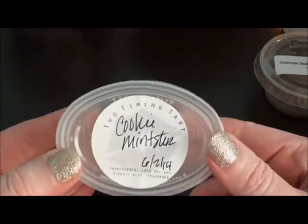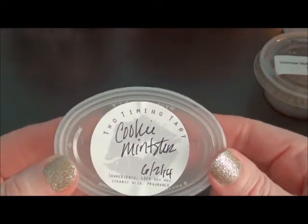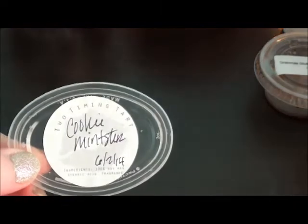From Two Timing Tarte, this is Cookie Minster. This was a good piece of wax. I don't know how many ounces are in here. Well, it says 2 ounces, but sometimes it's a little bit less than 2 ounces.